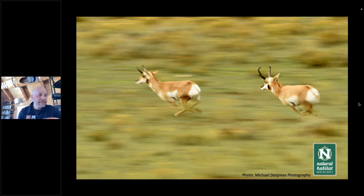So this combination of predators drove pronghorn evolution to have both speed and endurance. Currently, today, they can outrun any North American animal by 15 miles an hour.